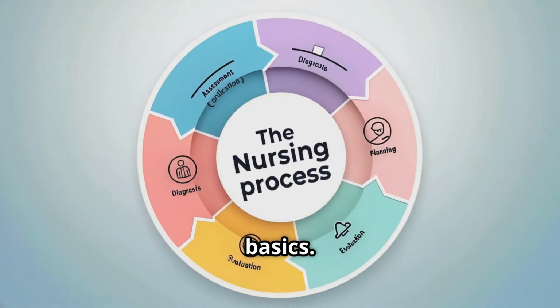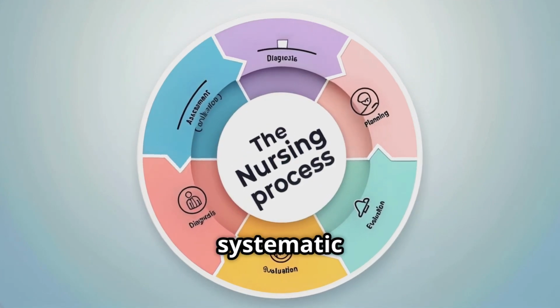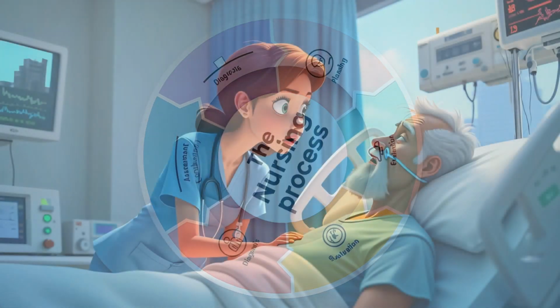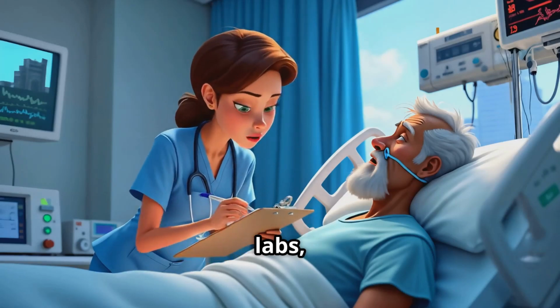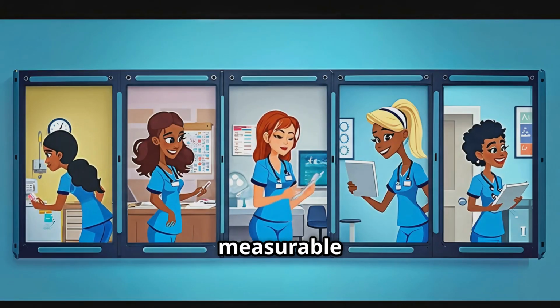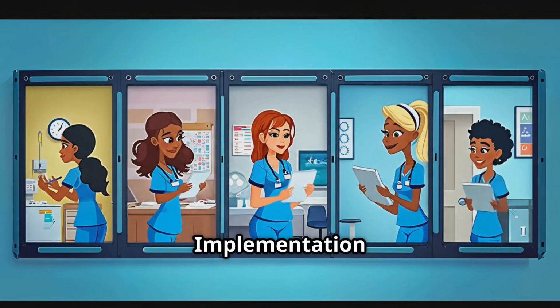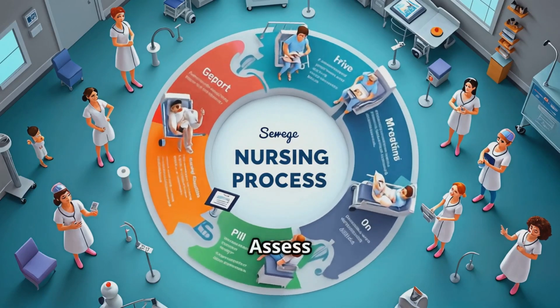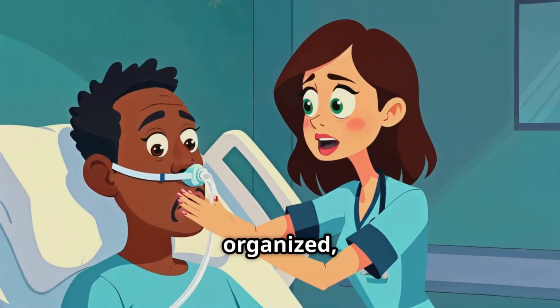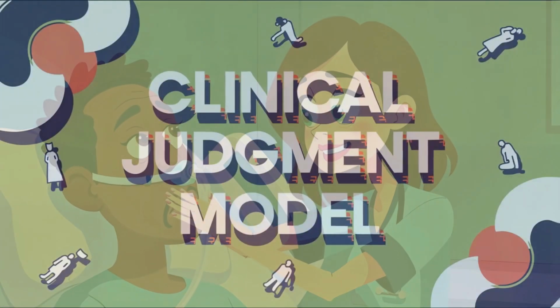Let's start with the basics. The nursing process is a systematic approach you'll use every day in patient care. Assessment: collect data, vitals, labs, observations. Diagnosis: interpret the data to identify the problem. Planning: set measurable goals and plan interventions. Implementation: carry out the care plan. Evaluation: assess if the goals were met and what comes next. This framework helps keep care organized, safe, and patient-centered.